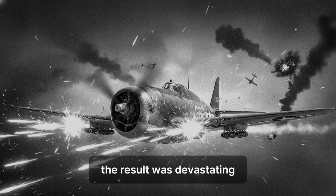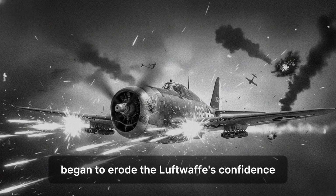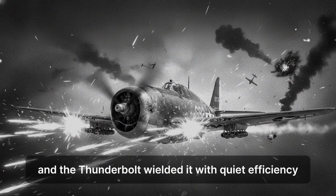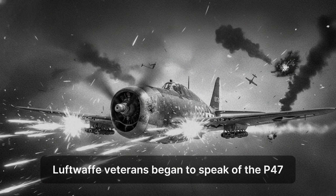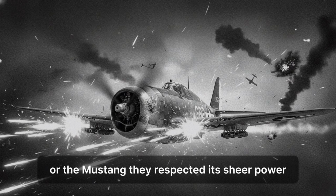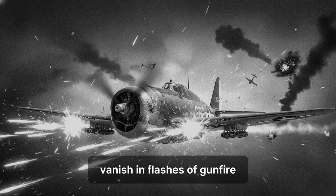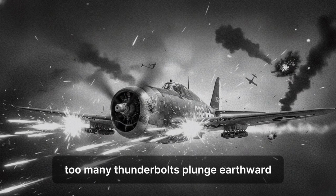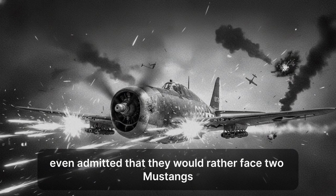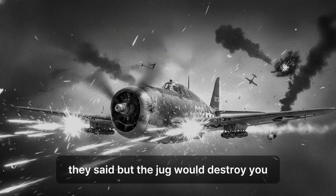The result was devastating. American air power, anchored by the durability and firepower of the P-47, began to erode the Luftwaffe's confidence. Fear is a powerful weapon, and the Thunderbolt wielded it with quiet efficiency. Luftwaffe veterans began to speak of the P-47 in the same hushed tones once reserved for the Spitfire or the Mustang. They respected its sheer power, its refusal to die, its relentless aggression. They had seen too many comrades vanish in flashes of gunfire, too many Thunderbolts plunge earthward only to pull up and return for another attack. Some German pilots even admitted that they would rather face 2 Mustangs than 1 Thunderbolt. The Mustang might chase you, they said, but the jug would destroy you.